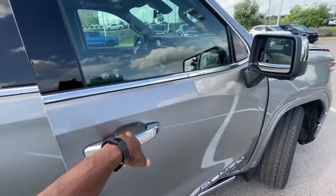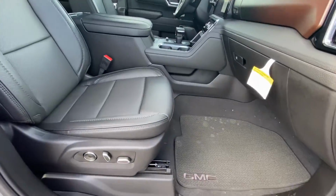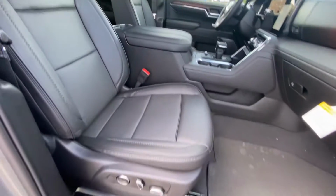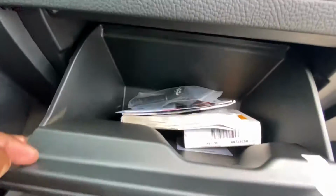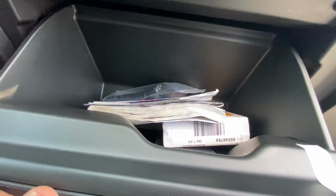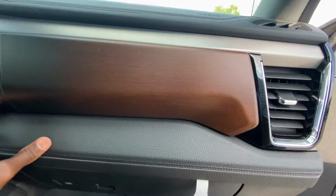Now to the front passenger seat. Now, like the sticker showed, 12-way power front seats, which is great, especially with the lumbar support. It's nice to have all that adjustability. We have those side pockets on both sides, a lockable glove compartment down here, and then top storage compartment here.